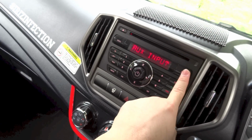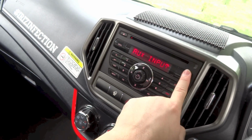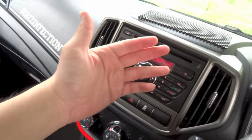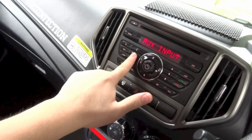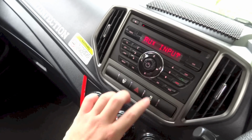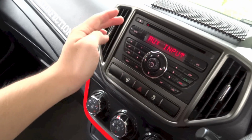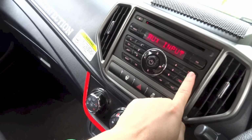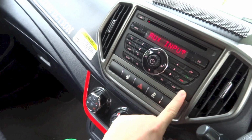And to the right, say you are in your FM menu, and you hit this button, you can switch between your frequency number or your time. Right here you do have your 6 customizable stations, your volume and power knob, your various radio controls to the left as well, and to the right up here. And right here you do have your on-hook off-hook buttons for the Bluetooth telephone system.